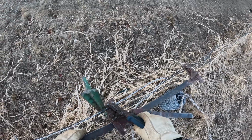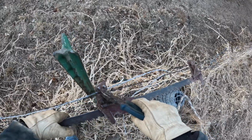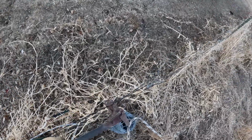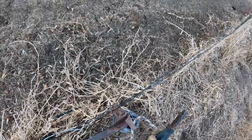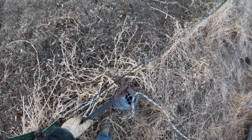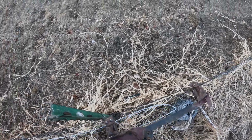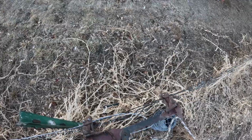What I've learned is put it in there and then take your pliers and just tap it in there. That tightens this up really good right there. Same on here. Just give it a tap. Then that'll tighten these jaws onto the barbed wire, or the 2-strand wire, whichever.